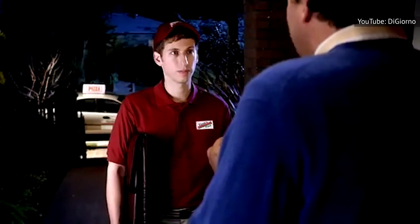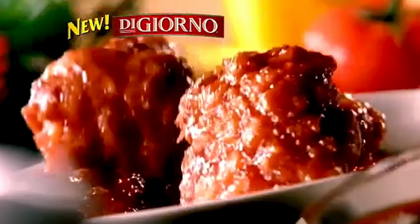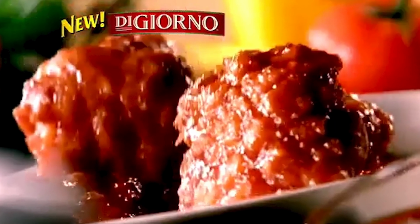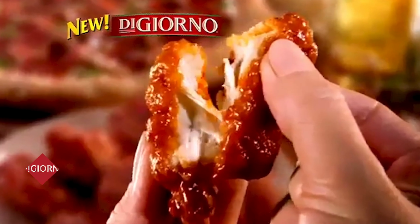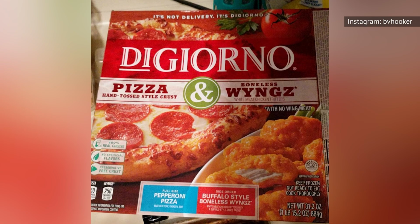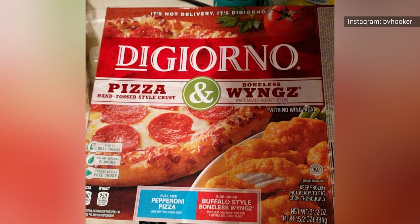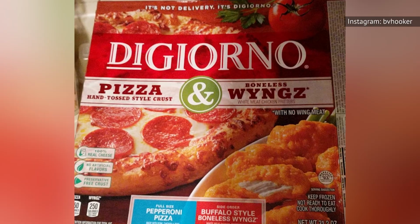So DiGiorno comes with boneless wings now? Oh yeah, great wings. So what then are DiGiorno's wings made of? The good news is they are made with chicken. According to the ingredient list on the box, they're cooked chicken breast chunk fritter with rib meat. To be fair, wings sounds better than chunk fritter, so it's hard to blame DiGiorno for getting creative with the product's spelling.